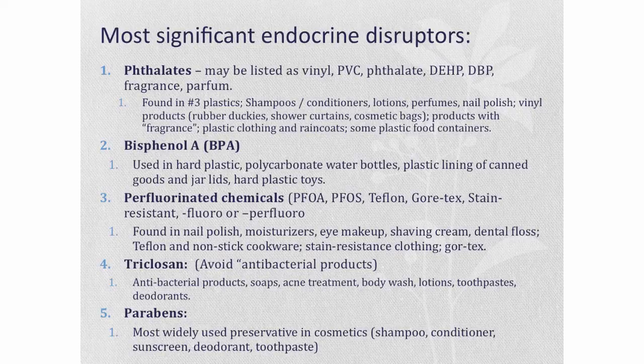Bisphenol A, so BPA is found in hard plastics, polycarbonate water bottles, so like the water jugs that most people have with the water coolers, plastic lining of canned foods and jar lids, and a lot of hard plastic toys. Perfluorinated chemicals, which are found in nail polishes, some moisturizers and eye makeups even, shaving creams, dental floss, Teflon, nonstick cookware, and Gore-Tex clothing. So I guess if you're not ingesting Gore-Tex, it's probably fine as an outer layer.